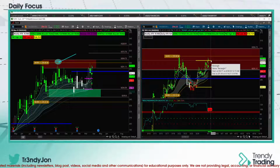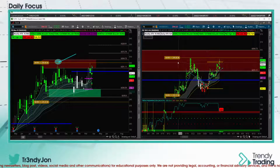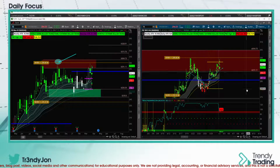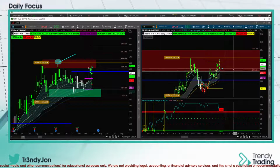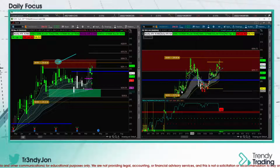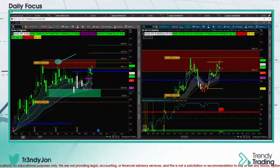So on open 30 minutes to an hour, let's see if we test this, make higher highs. Your next pivot, folks, around 299.88, very important level on Facebook. As far as support is concerned today, 294.25, and you possibly could see 304.